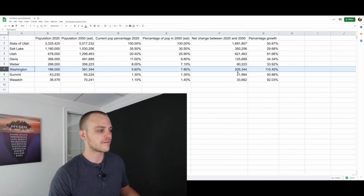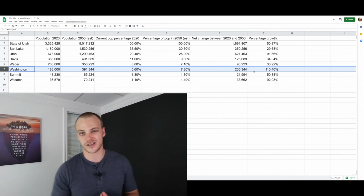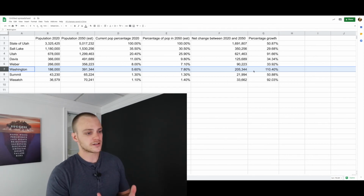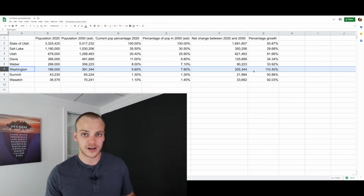The last thing I want to point out here, the last two things, Washington, look at this crazy growth, 205,000 more people over the next 30 years. Right now, there's only 186,000 people. The population there is going to more than double over the coming years. I think this is a little bit scary because it's a desert down there. There's not a ton of water. There is a lot of land and there's a lot to do.